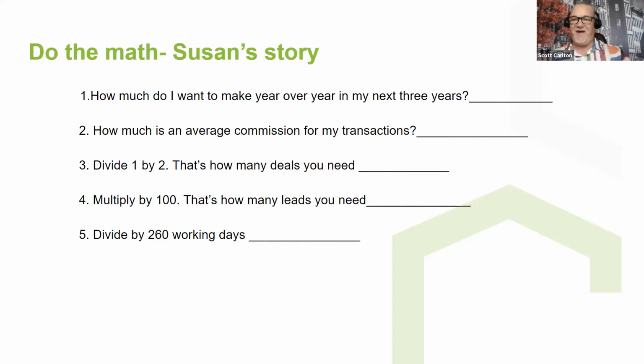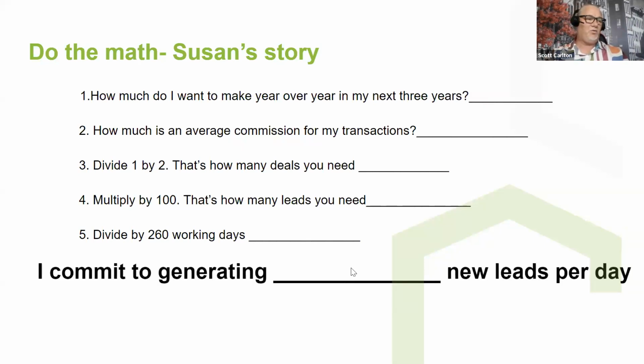But if you time block X amount of time per day to generate leads, then that's what you're going to do. You're going to generate leads. So remember, we have to reduce it down to the ridiculous. You start off with 1,300, but if you do the math, that's only like 5 a day. So commit yourself to what you're going to generate for new leads per day.